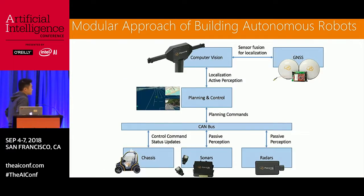Let's look at the basic building blocks from another angle. We have GNSS for localization. We have this RTK GNSS module. It feeds data into the computer vision module, which is the Dragonfly sensor here. And the Dragonfly sensor, on one hand, takes the data from GNSS and fuses it with computer vision to generate a real-time location update. So that's localization. And then for active perception, using computer vision, we can generate the object type, how far the object is from the car, and so on. So that's active perception data. And then we feed all the data to the planning and control module. So it generates a plan and commands the car to go around the environment.